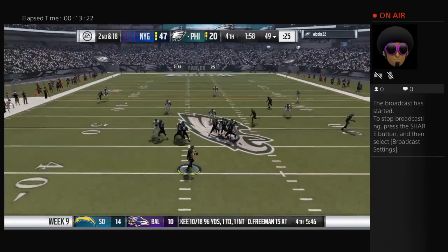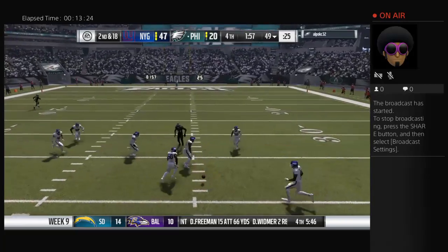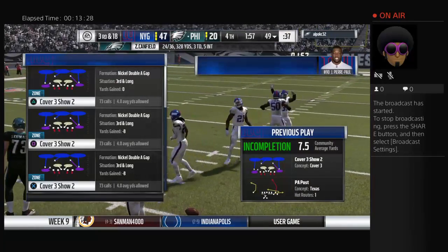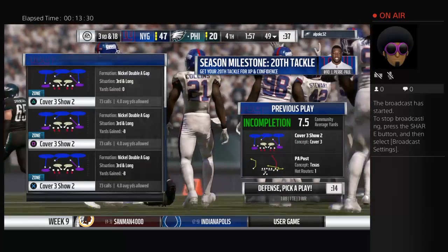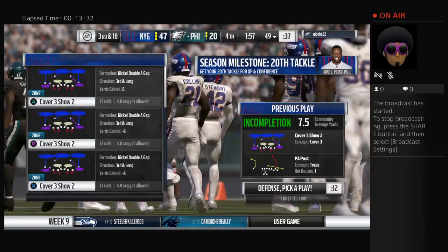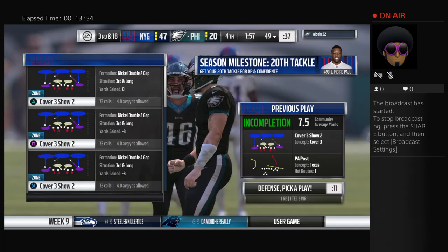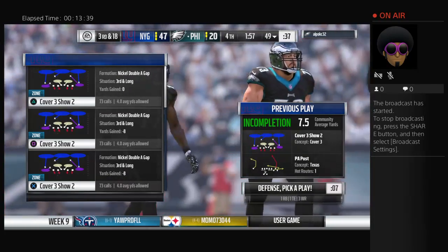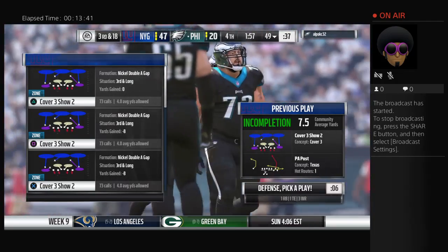On play action, they'll throw. That's incomplete. Nearly another pick. My goodness. Well, an incomplete pass certainly doesn't look like a good play for the guy throwing it today. As many interceptions as he's thrown, he's got to feel a sigh of relief that the ball actually hit the ground and didn't go in the other direction.